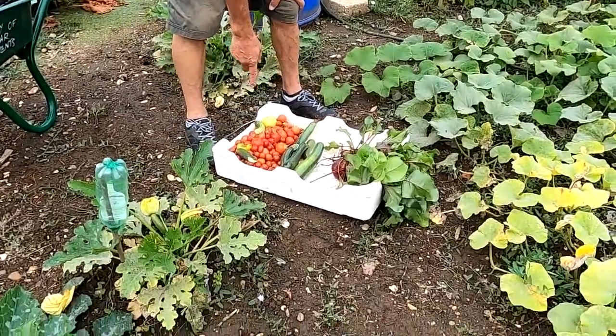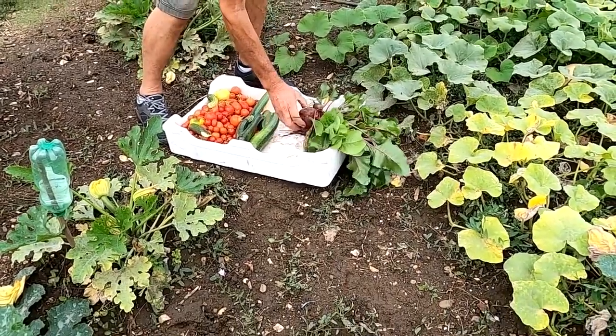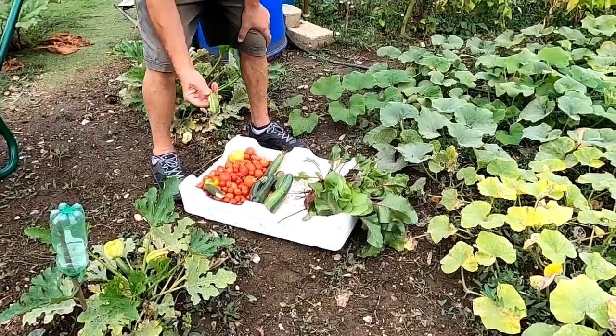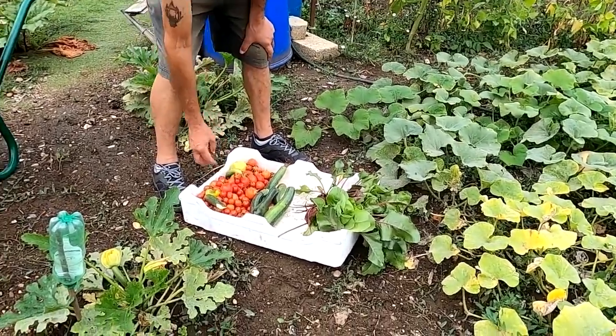So I picked quite a few more tomatoes. Nice bunch of beetroot and the lettuce as well. And a couple of odd cucumbers that are coming through still, not many.